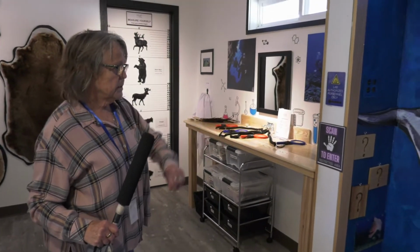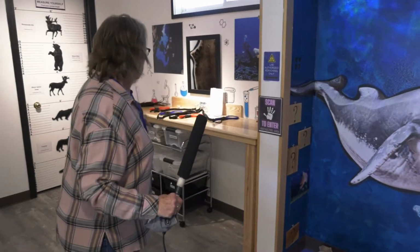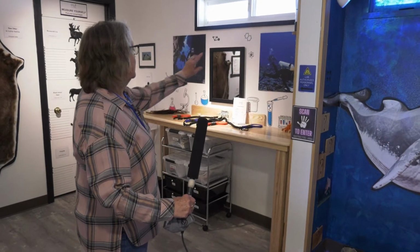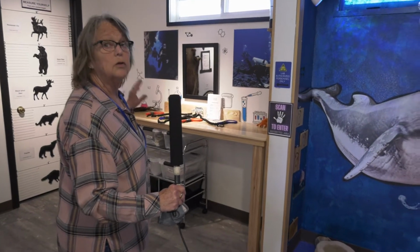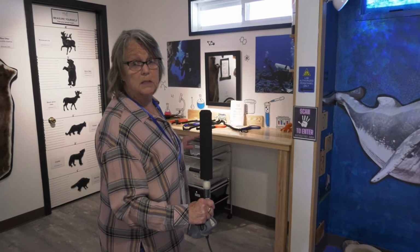This is, of course, you have to scan to get in here, and authorized personnel only. And we also have 2 lab coats and a mirror so they can reflect themselves. And these 2 pictures are reflecting the marine people that use these, that are in these wonderful jobs, to let children know that these jobs exist.